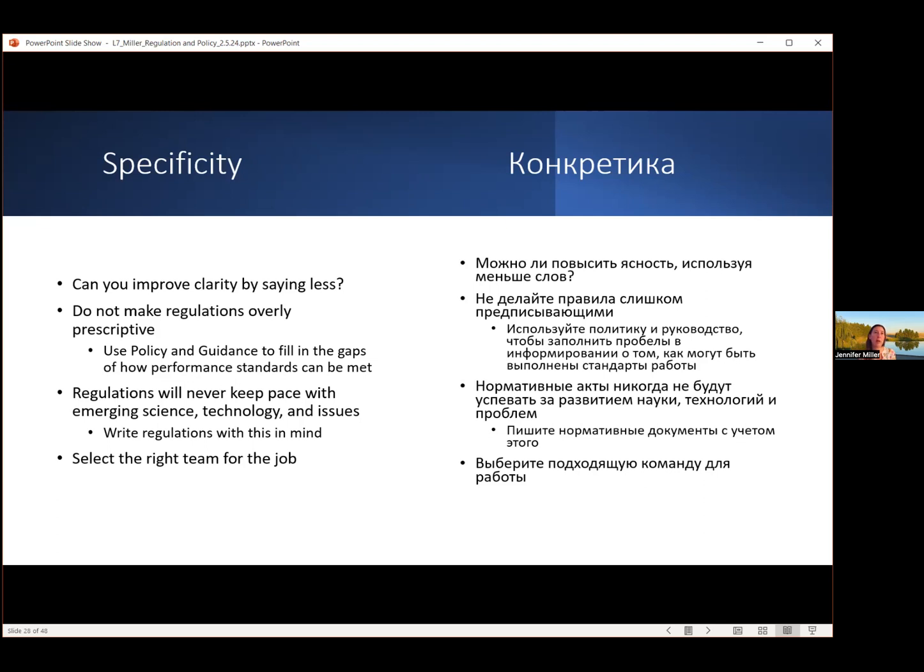And then you can use your policy and guidance to say, hey, by the way, we meant all of these laws for sure. And if there are new ones that come up, we mean those too. So always first start with, can I edit this down? Again, don't make those regulations overly prescriptive. Policy and guidance can fill in those gaps. And so be careful about the tendency to want to add more detail to try and make things more clear.